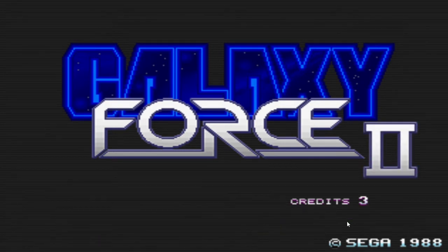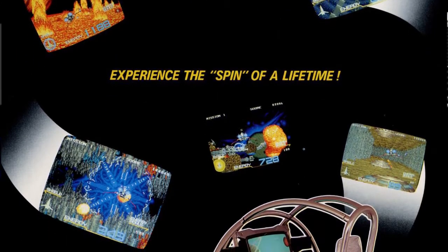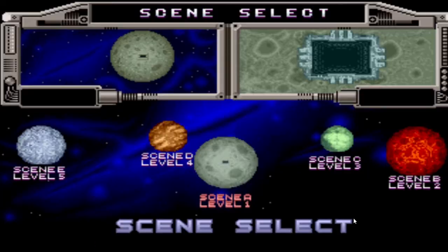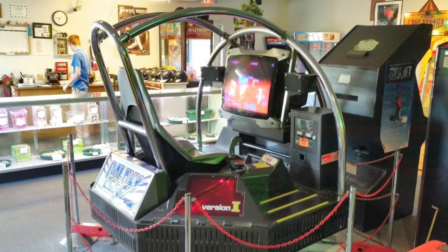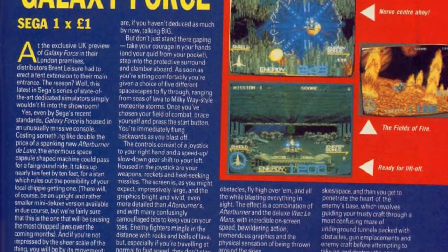Galaxy Force 2 from who else? Sega. The standalone Super Deluxe version cabinet had you sitting down on this rig that spun a full 360 degrees as you flew through the four stages of the game. I mean, just look at it. It was revolutionary at that time. I had never seen anything like it. The game, the graphics, the music were just top-notch works of art.